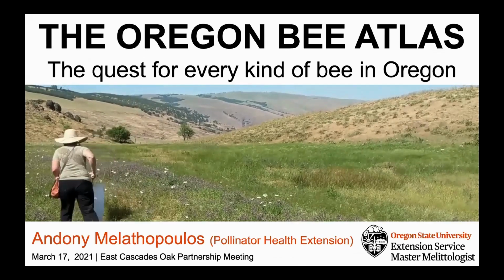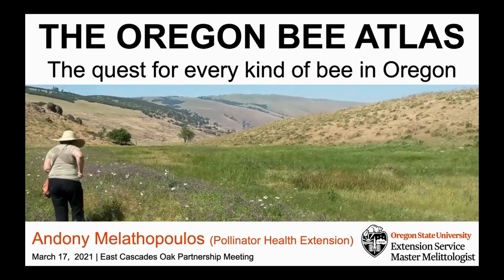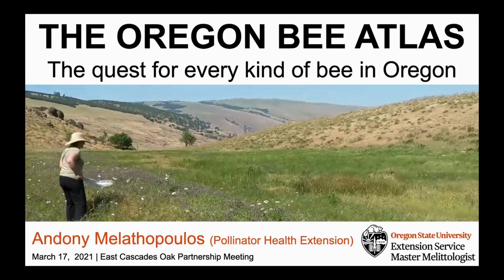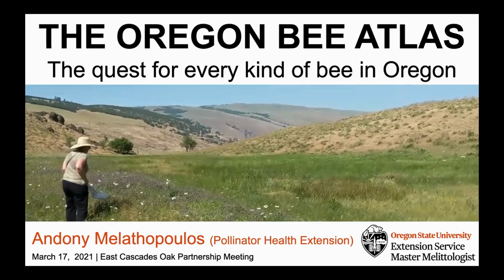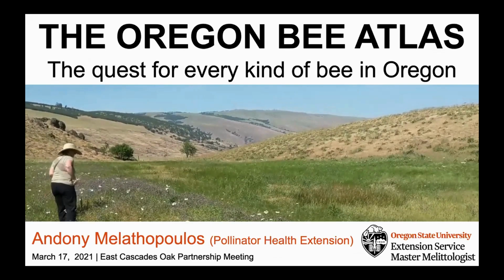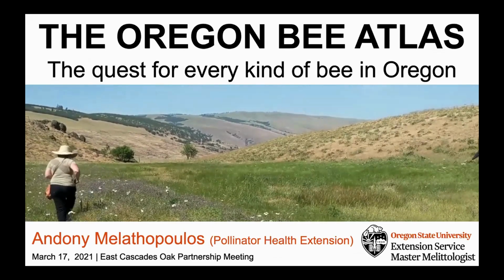Oak habitat in the East Cascades has remarkable bee biodiversity, and it's been relatively poorly characterized. Here you can see one of our, well, there's going to be two volunteers in a second, surveying a patch of vetch at the Columbia Land Trust Four Sisters property.